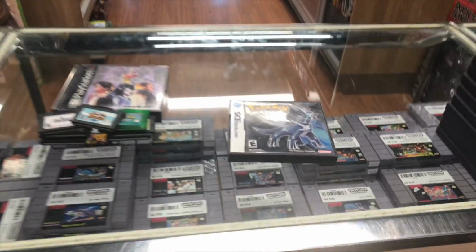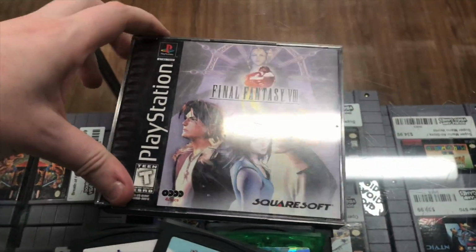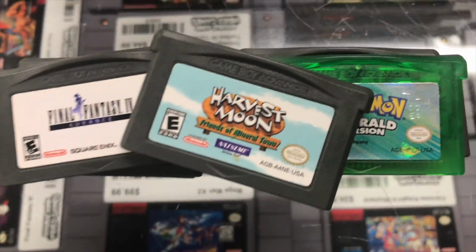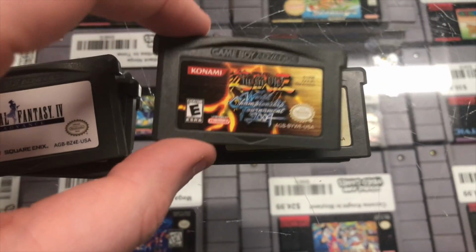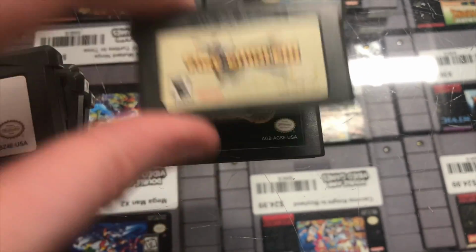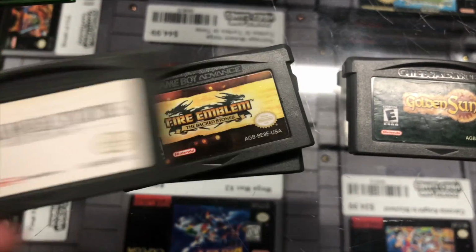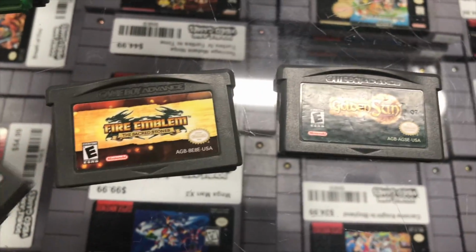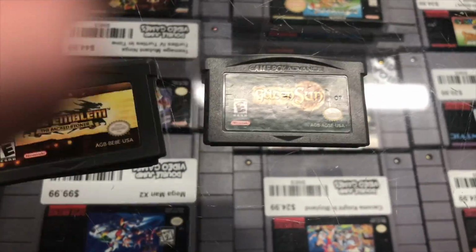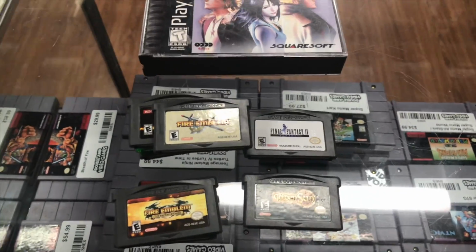Got a couple trade-ins here, guys. First one is Pokemon Diamond. That is complete. That was from 1 guy. And then we also got Final Fantasy VIII for PS1, and then some Game Boy Advance games. We have Harvest Moon, Friends of Mineral Town, Pokemon Emerald, Yu-Gi-Oh! World Championship 2004, Fire Emblem, Golden Sun, Final Fantasy IV Advance, Final Fantasy Tactics Advance, Fire Emblem Sacred Stones, and Golden Sun The Lost Age. So, pretty good stuff here. We're really trying to not take as much in, but we could not pass on these. These are just too good.